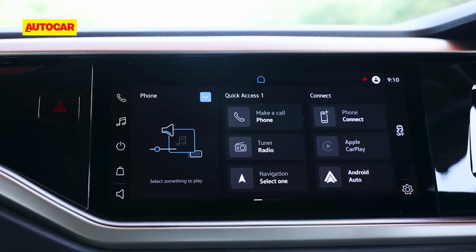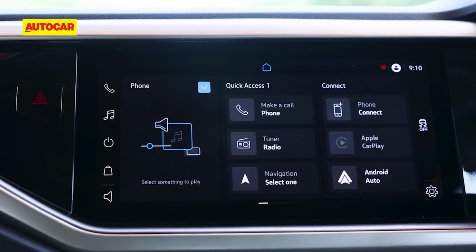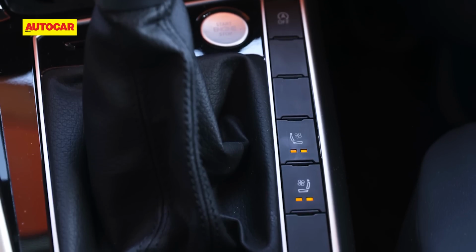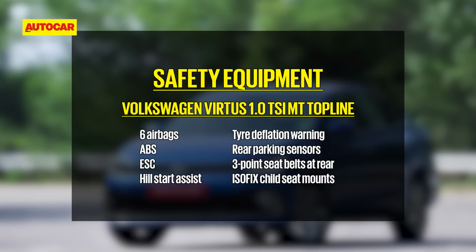Features-wise, the Virtus in top-line trim does well for itself with a large touchscreen with wireless Android Auto and Apple CarPlay. There are digital dials, auto climate control, very handy ventilated front seats, and a nice 8-speaker sound system. Safety kit includes 6 airbags and ESC, and what stays with you is that all-encompassing feeling of toughness to the car.